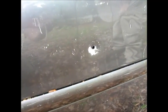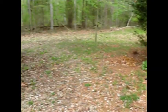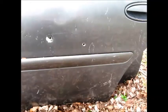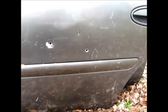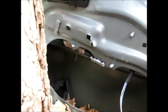Alright, looks like we have a penetration on the first door, but it stopped on the second door. So, two modern car doors will stop a .22. Alright, next up we're going to be using .32 caliber. Alright, there's a hole for the .32. We come around, and the .32 has gone through both sides of the door.